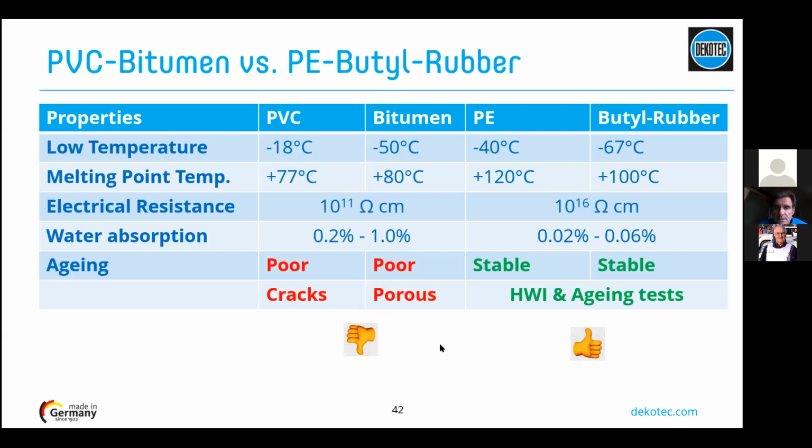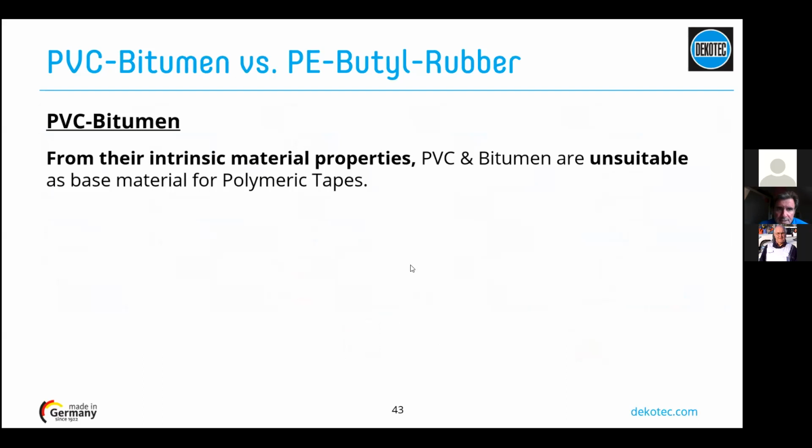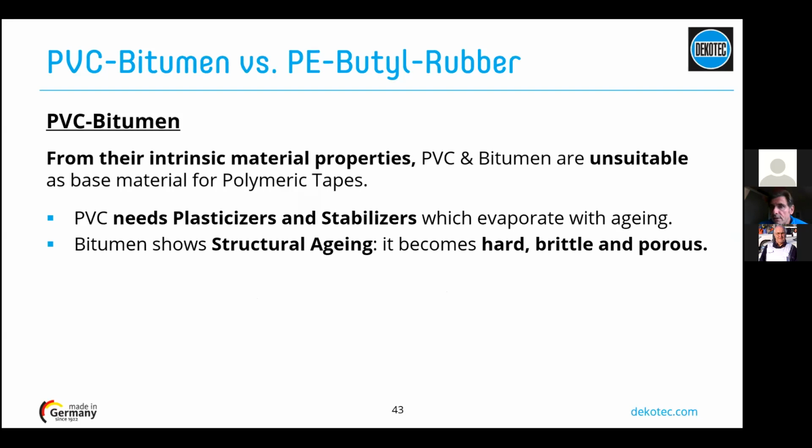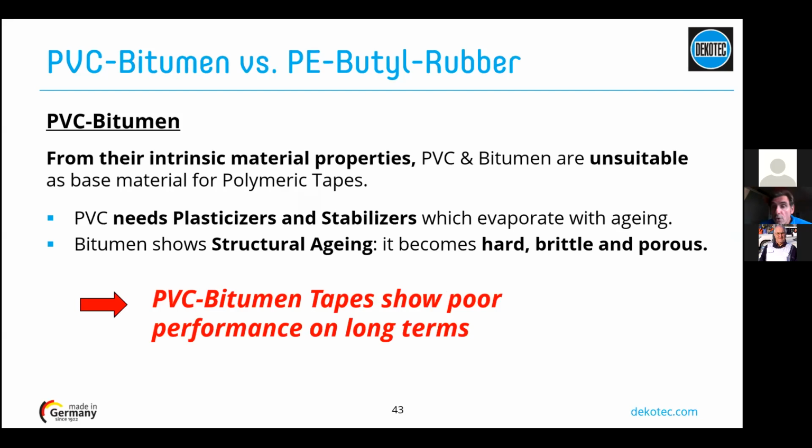So PVC bitumen. Now you understand that from their intrinsic material properties, PVC and bitumen are not really suitable as a base material for polymeric tape. PVC needs plasticizers and stabilizers, which both evaporate with aging. The bitumen shows structural aging. You remember the colloidal model? It is impossible to avoid this. With time, the bitumen will become hard, brittle, and porous. So PVC bitumen tapes show poor performance, especially when tested on a long-term basis.